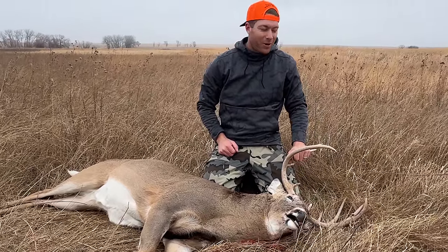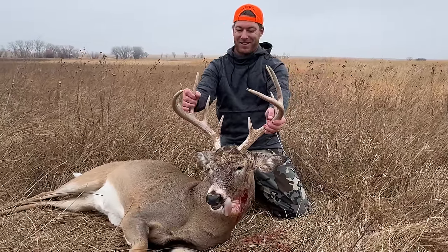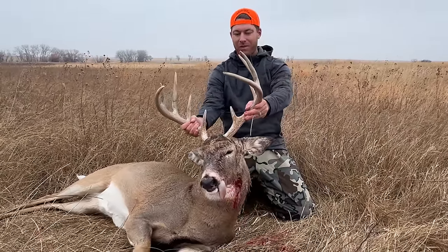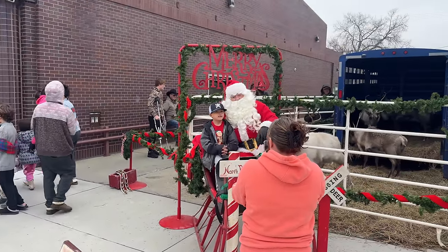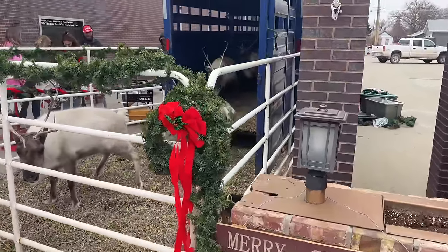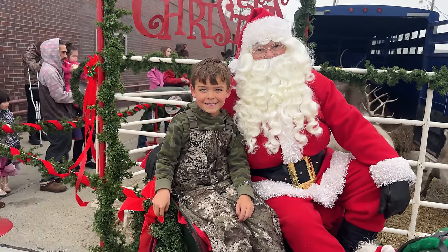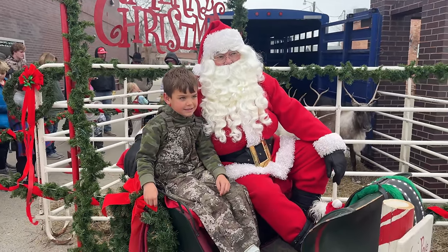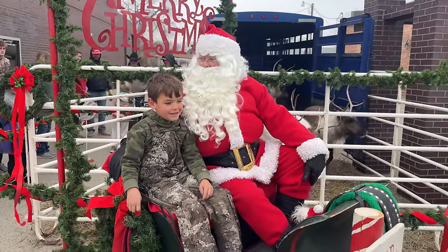Call him Big Poppy Cholo right here, dude. Great Nebraska whitetail right there. That's cool. Porter, can we use Santa's here? Can we get some reindeer? How cool is that? Tell Santa you want an Xbox Elite and a 72-inch plasma. Tell him you want a thermal scope. Yeah, there it is, the thermal scope. Santa knows the deal.